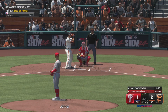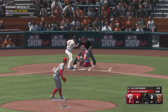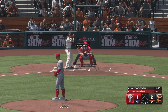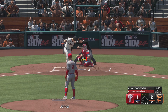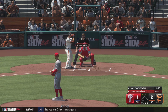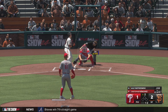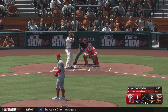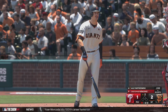Bottom of the second, and now the center fielder, Mike Yastrzemski. And there's the strike. Swings through that. That front door slider is such a devastating pitch. You don't want to get beat by the inside fastball, so you cheat a little bit, and then by the time it gets there, it's out of the swing play. Swing and a miss, and he got him.